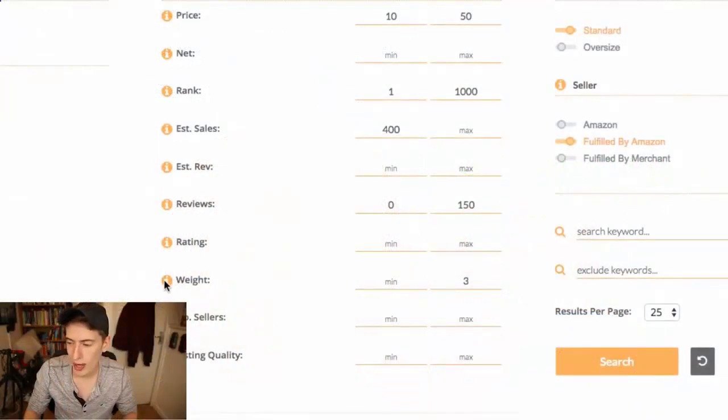Rating, we've left. Now weight, I've done weight, and weight is done in pounds. So 3 pounds is actually quite a lot, to be honest. But I've put weight in there. You can get rid of weight if you want. The only reason why I've put weight in there is because you don't want to sell something on Amazon that's too heavy, because your shipping fees getting it to Amazon will cost a lot, and your Amazon fulfillment fees, which we'll discuss a bit later, will also cost a lot. So I'll leave that at 3 just for now.